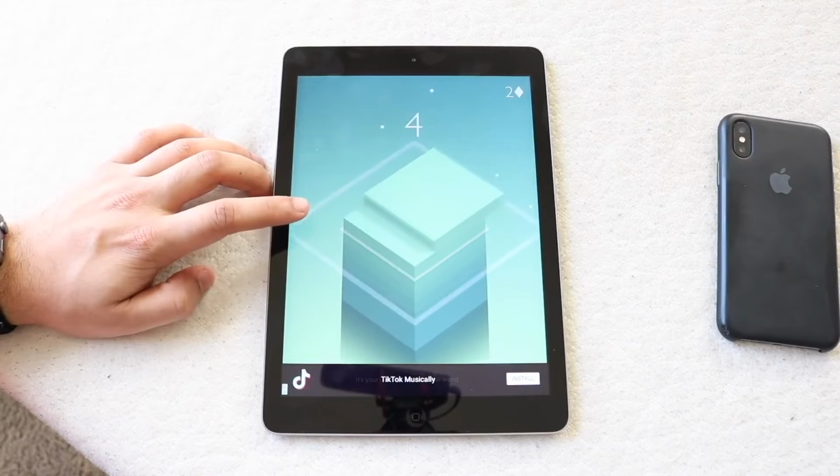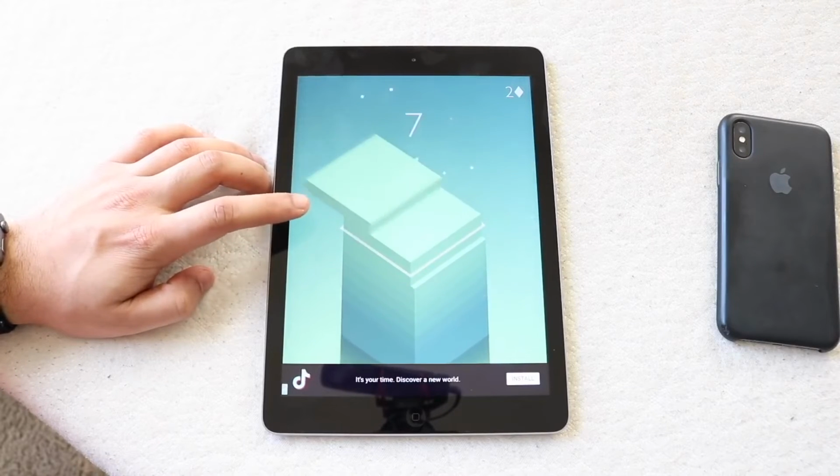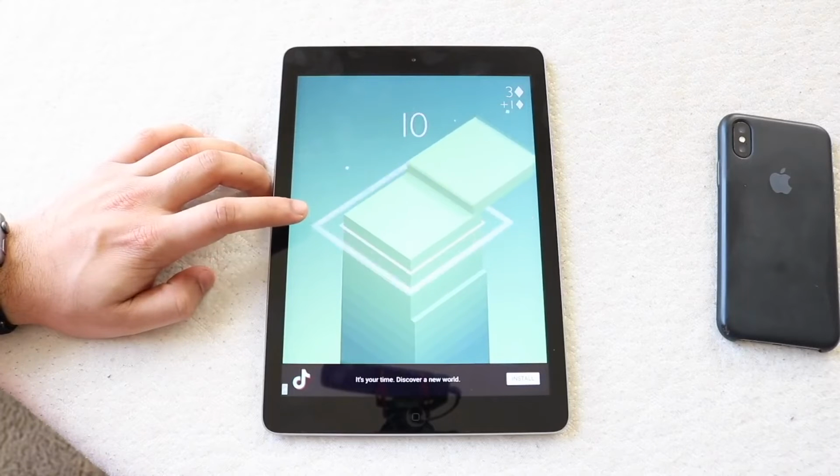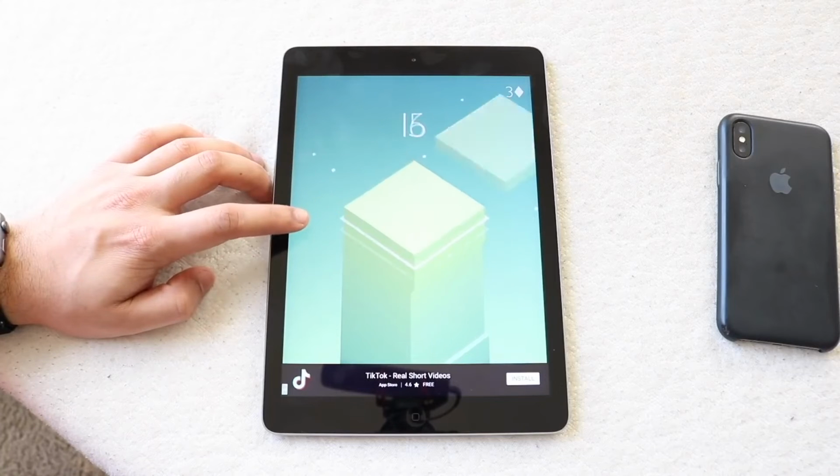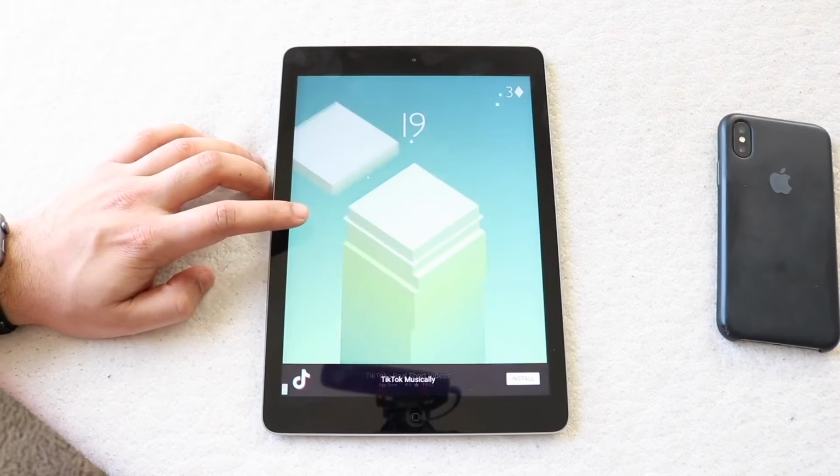Now, from a performance side, this particular iPad had that Apple A7 chip inside of it with 1GB of RAM. I'm not really even 100% sure how I can break this particular iPad down from a performance side, because it really isn't that great of a performing iPad. So what I'm going to start with is basically saying this, okay?